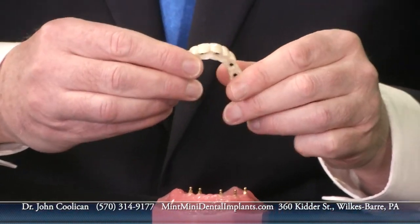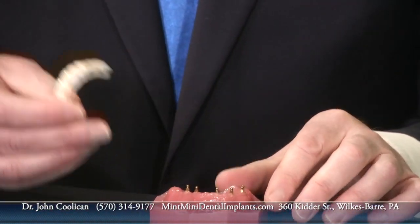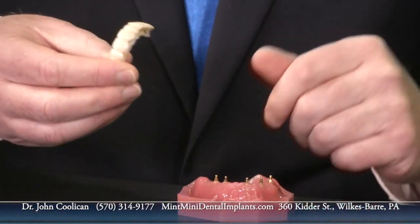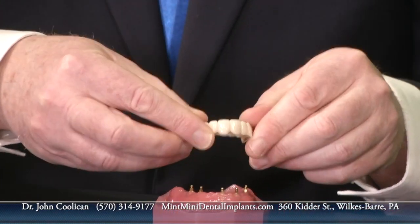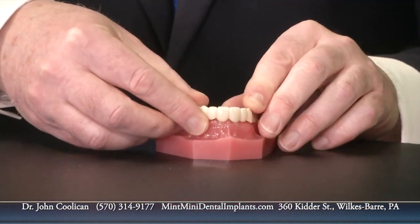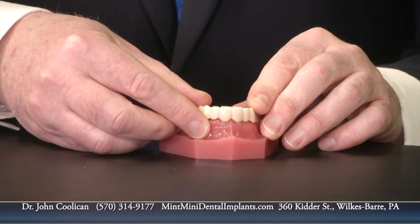This is called a semi-removable appliance. This is something we can make using generally 6 to 8 implants on top. It can also be done on the bottom. This is custom made of the color and design that we talk about. This is snapped in place. This is not removable by the patient on a daily basis. I will see the patient periodically to look at it, maintain it, confirm everything's okay. But this is a semi-removable appliance.